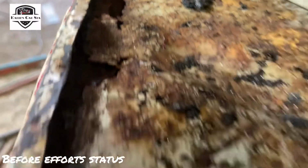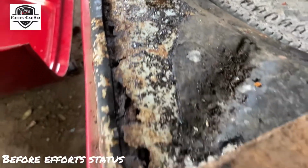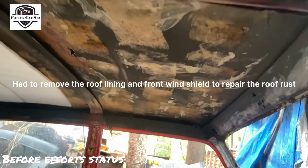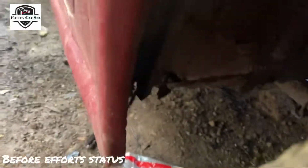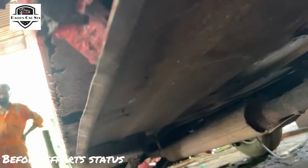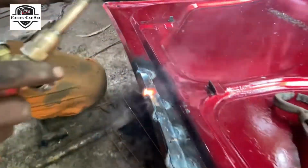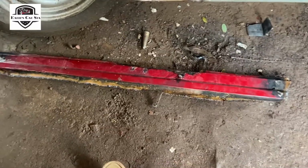We have this Premier Padmini. We had received this car for the polishing work, but on inspection we found out that the shape was not as per its defined shape. So when we further inspected, we saw all the holes and some parts were rusted and there was dent work, the tin work was not done properly. So we were advised to go ahead with the tin work.